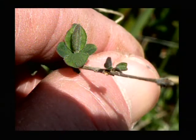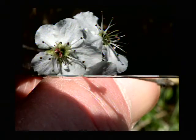That first one was a violet. They're very important to certain species of butterflies, especially the native violets, and there are many of those, but that one may have been a non-native.